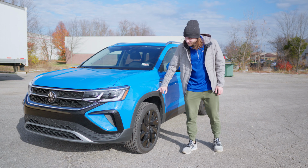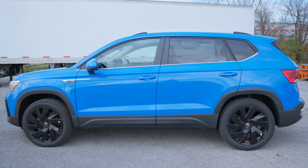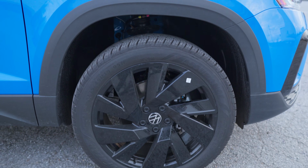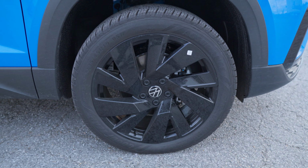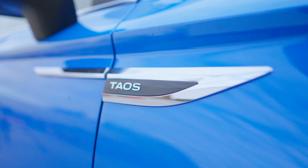Now, if we move on back, this SEL is sitting on these 19-inch black alloy wheels. They look really nice, pretty minimal, not a whole lot of intricacies or contrast points. It looks fine. No complaints there. It's not flashy, but again, it's a Volkswagen. It looks really nice. You've got Taos badging right here.